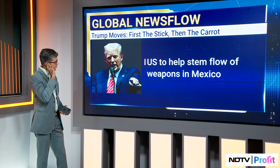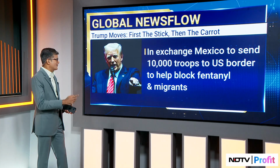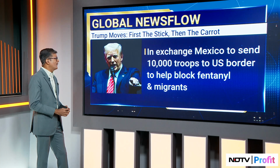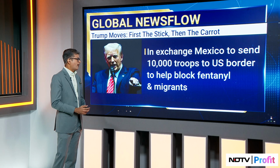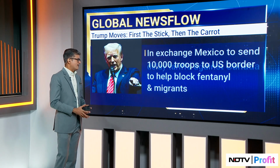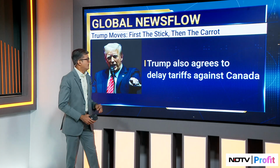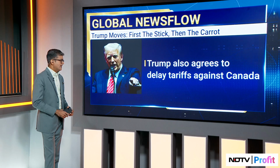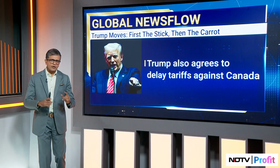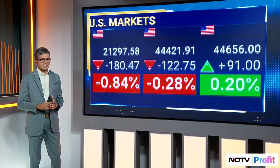US will help stem flow of weapons into Mexico, or Mexico, as you would want to pronounce it. And in exchange, Mexico will send 10,000 troops to the US border to help block fentanyl and migrants. This is the relatively easier one, migrants. Fentanyl is a bit difficult one. Trump has also agreed to delay tariffs against Canada, as we said. So, except China, but the other two trade wars, a bit of a negotiating tactic. And the US markets recouped some of the losses as a result of that.